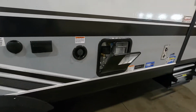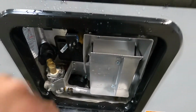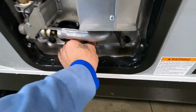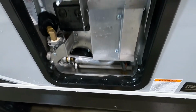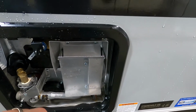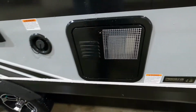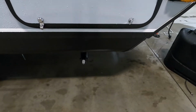Unhook any propane. Come over to your hot water heater. Bleed the water out of the lines now. And remove your drain plug, preferably with a socket, because remember that wicked hot water coming out of there. Bring up all 4 of our stabilizing jacks.